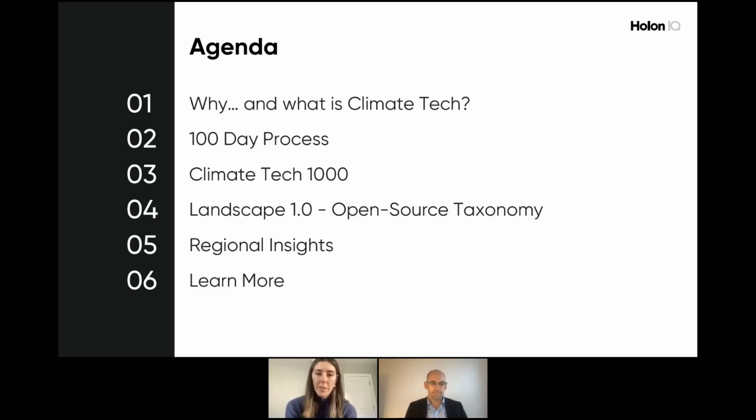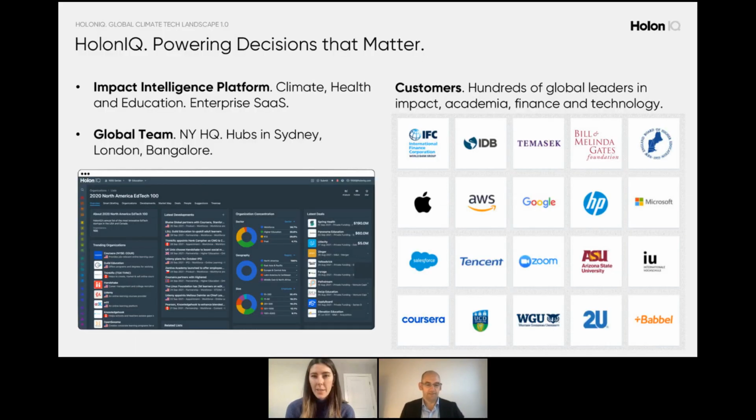Then we're going to jump into our Landscape 1.0 open source taxonomy, which is our global climate tech taxonomy. You'll hear taxonomy and landscape used pretty interchangeably. We like both of those here at Holland IQ. And then some more regional insights and benchmarking and more.